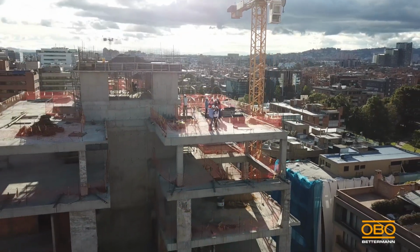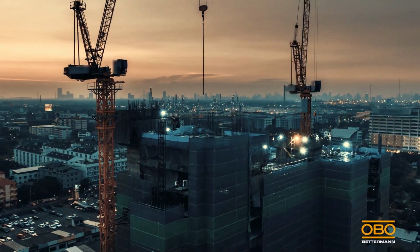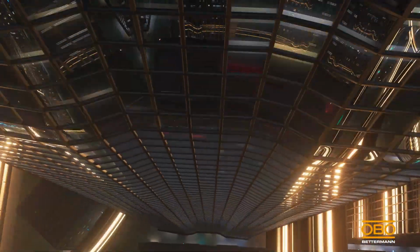And this is only the beginning. We will continue to push boundaries and develop BIM at OBO further for more efficiency, transparency and security in your complex projects. Welcome to the future.